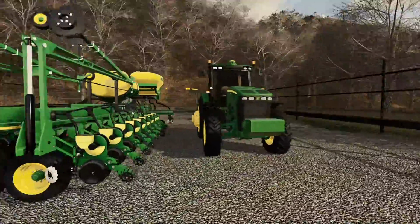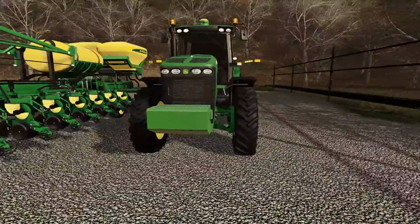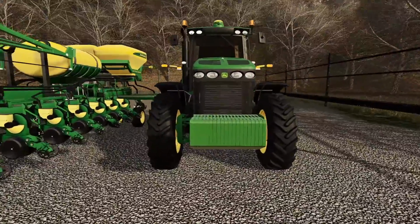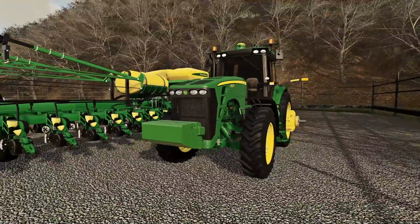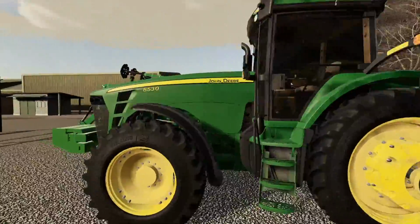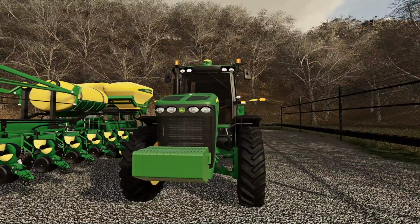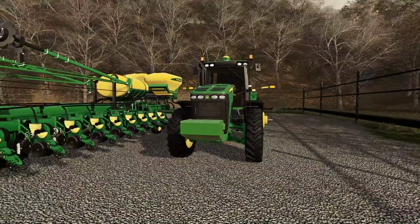As you can see, we've got an 8530, a John Deere 8530 with a Care wheel style. So the wheels are a little bit wider. We get the full weights, 1,300 kilograms up in the front. Got the Starfire on it as well. Nice tractor ride here. I believe this comes out to 375 horsepower, if I'm not mistaken.